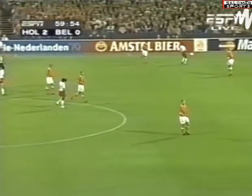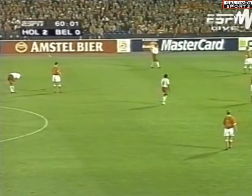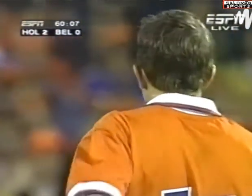Well, Belgium have just lost their way a little bit after that second goal now, Mike. Yes, they came out so determined and they looked so good in the first 7 or 8 minutes of this second half. But that goal from Patrick Kluivert really does seem to have knocked the stuffing out of them. Yeah, there's no question about it.